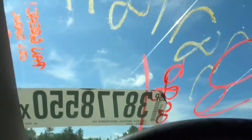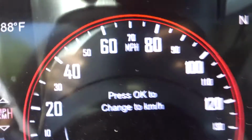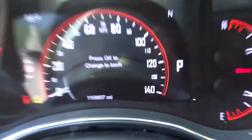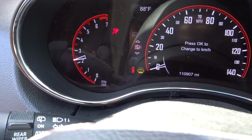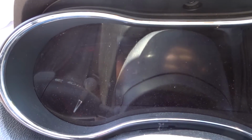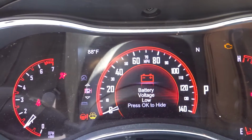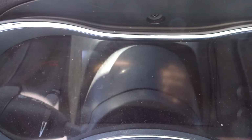We got a good speedometer in here. Check that out. Good shape. 110,907. Engine runs. Hey, battery voltage is low, but honestly, thing runs. Sounds great when you rev it up.